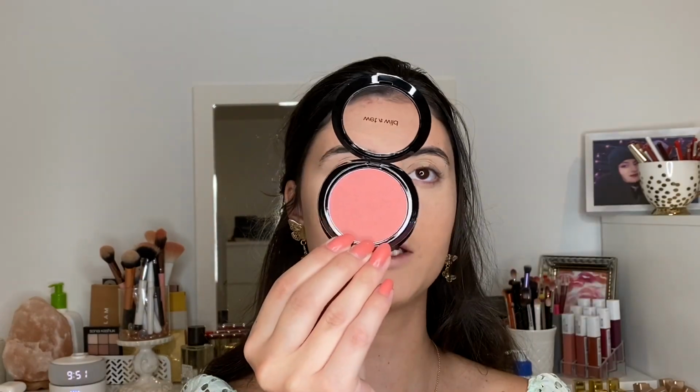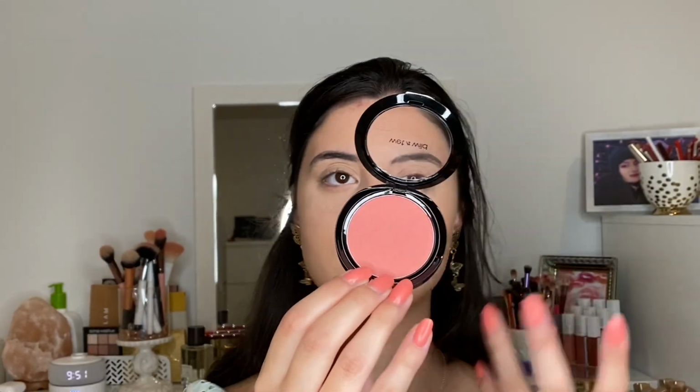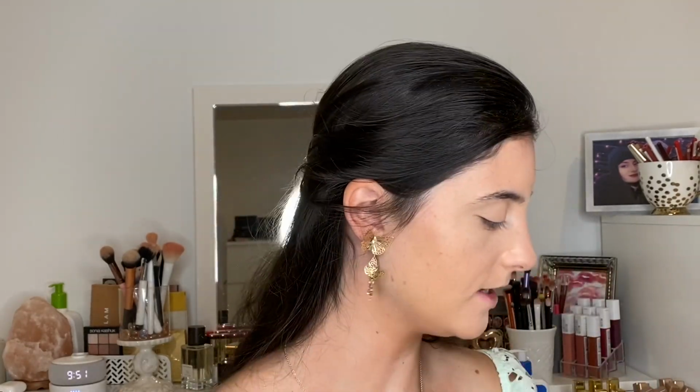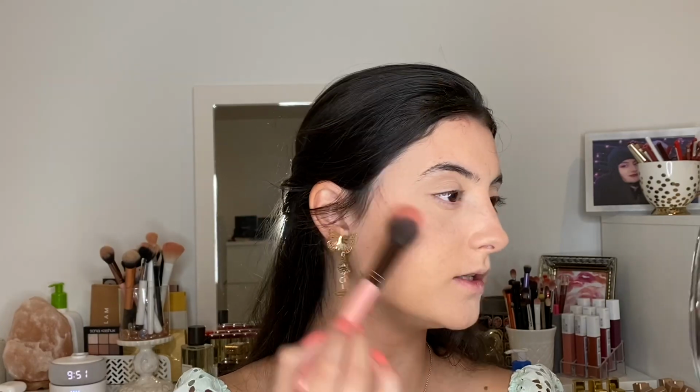So here is the blush right here, and it does have a bit of glitter in it, which I don't mind with blushes. I usually do like when they have a sheen or some type of glitter. Dip into here. It's not super powdery, which is nice. Kind of tells me it has a more creamy formula. I'm just loading on my brush because I like to go kind of build it on the cheeks.